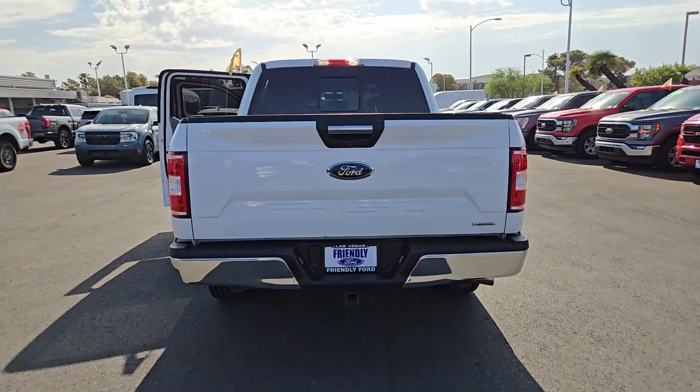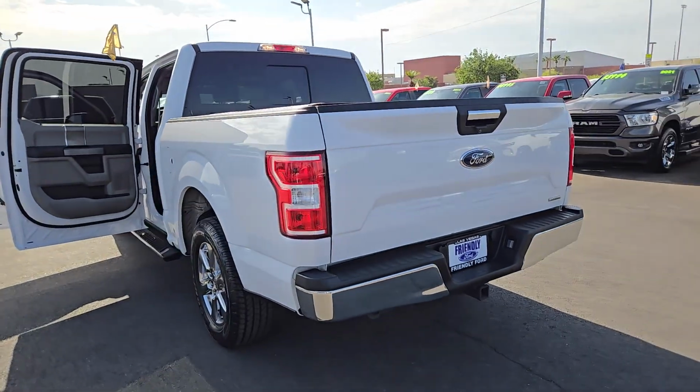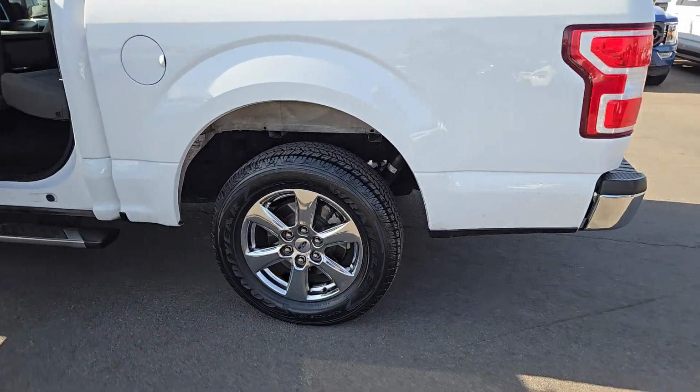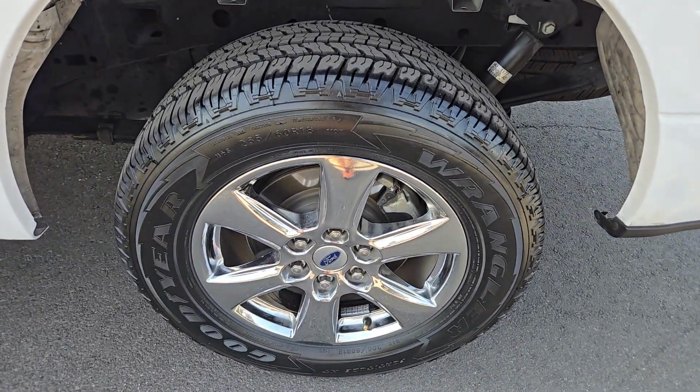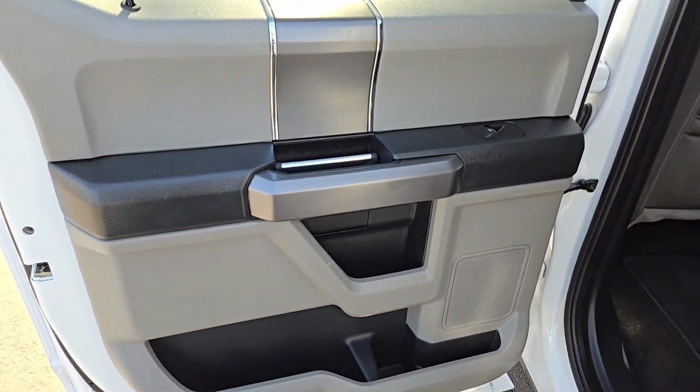These are just some of the great options this vehicle comes with: Apple CarPlay and/or Android Auto, keyless entry, backup camera, fog lamps, steering wheel audio controls, aluminum wheels, alarm, electronic stability control, intermittent wipers, traction control.